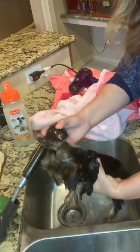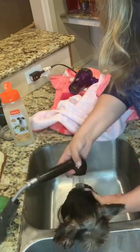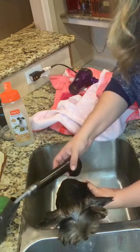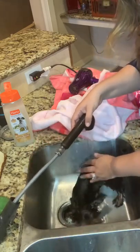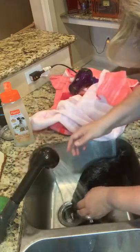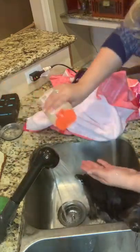That's awesome. The other one's crying. Max, he wants attention. I don't know if he wants to get back in his bath or he just wants Belle. He loves to play with Belle.